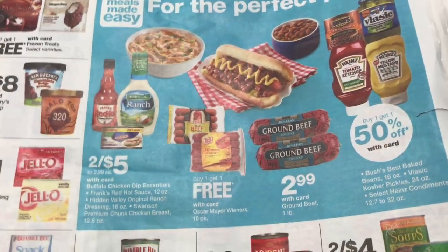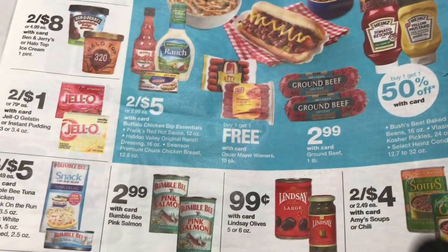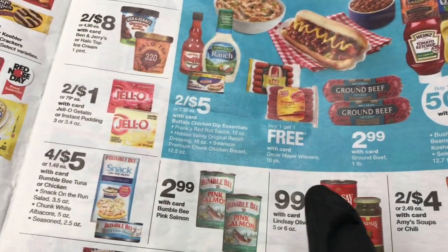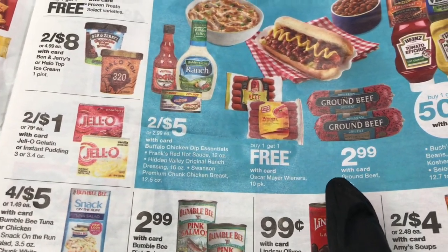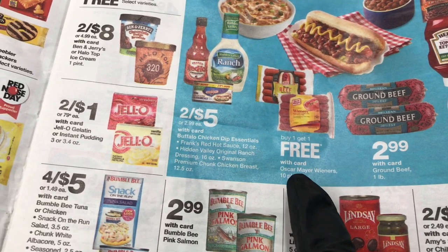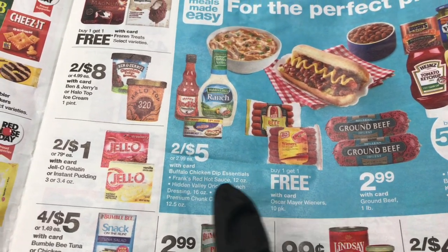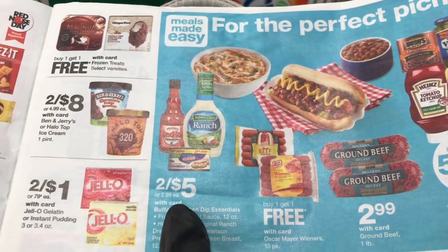Quite a few food deals that are happening this week. So you have the ketchup and mustard, buy one. Also have the plastic pickles. You also have the ground beef at $2.99. And here are also the Oscar Mayer wieners, buy one get one free. You have quite a few of the two for five.